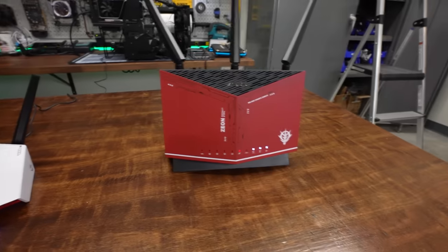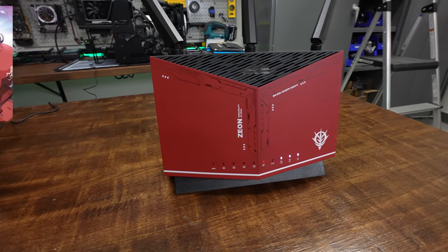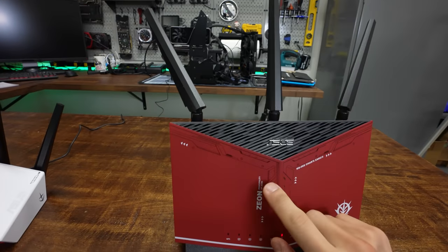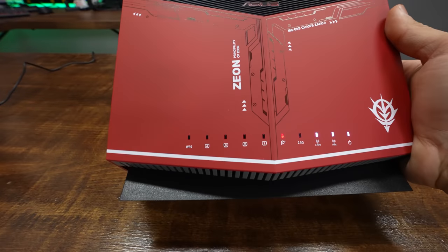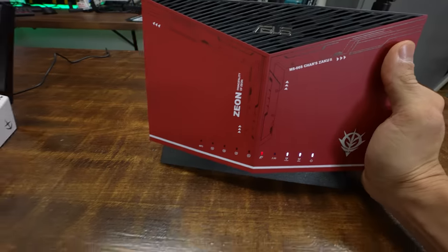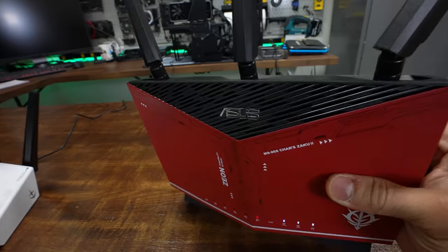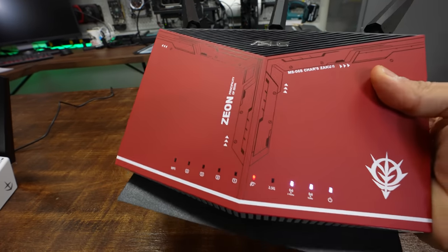Let's move over to the 86U over here, which is based off of the Zaku 2 Gundam. You have three antennas on this one, but there's also a fourth antenna that's internal. I like the positioning of these LED indicators much more than on the other one. Much easier seeing stuff. It obviously has a red aesthetic, just like the Zaku 2, and some ventilation at the top there. ASUS branding looks pretty nice.